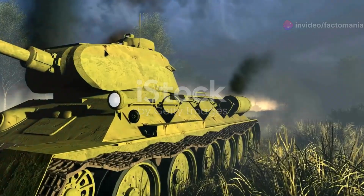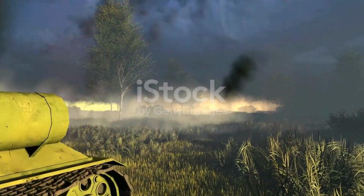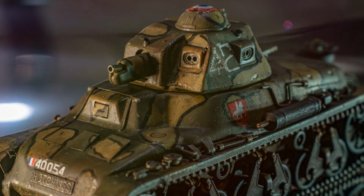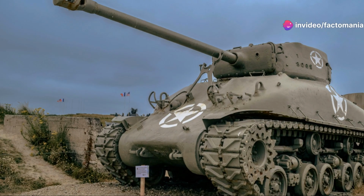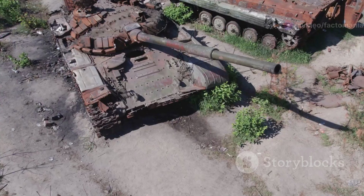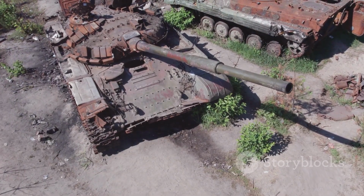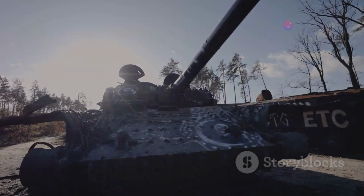The French Saint-Chamond tank was a heavily armed but ultimately flawed design. Introduced in 1917, it was equipped with a powerful 75mm gun, making it one of the most heavily armed tanks of the war. However, its design was plagued with issues, including poor mobility and mechanical unreliability.